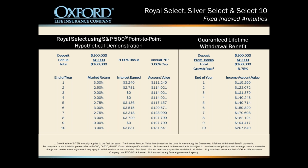We can illustrate the right-hand side of the screen. Those are all guaranteed values. We know the deposit, we know the roll-up, and we can make assumptions on whatever age your client decides to turn on income and show you that income payout. So again, we'll wrap up with the GLWB calculator where you can run some of those different scenarios or reach out to us so we can stack it up for you.